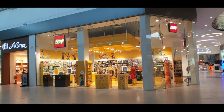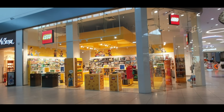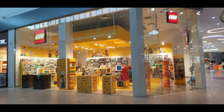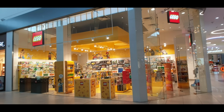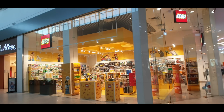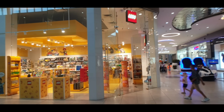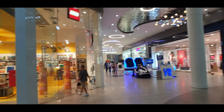And then the Lego store is clearly open. There is nobody in there. There's one staff member, but the store is very full and fully stocked. I did get somebody mention in a comment that the Lego stores are running empty, there's nothing left, but I can assure you that this store has got stock in it.